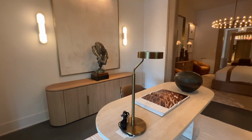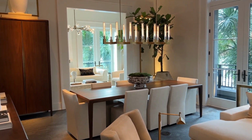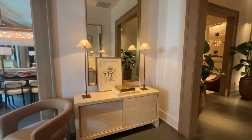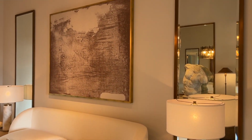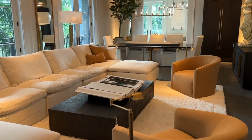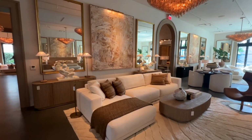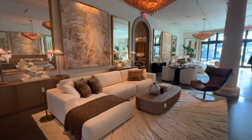And for metals, I noticed they mostly use gold and brass accessories. I didn't really see any silver or black metallic accents anywhere. And speaking of silver, I also didn't notice any gray shades either, which is interesting because gray is usually considered a neutral color too, but here they seem to avoid it and stick to only warm tones like beiges and creams.